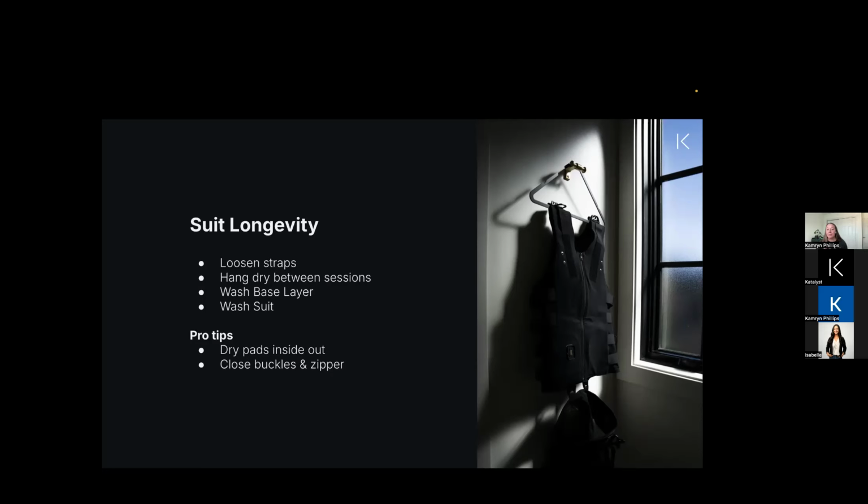We do like to recommend zipping up the vest and attaching the shorts, those thigh pads, and tossing it in the washing machine, gentle cycle, cold water, delicate detergent, and then hang dry the suits. It does not go in the dryer. Also, if you have a laundry bag, it is recommended to toss that suit in and use that for washing as well.